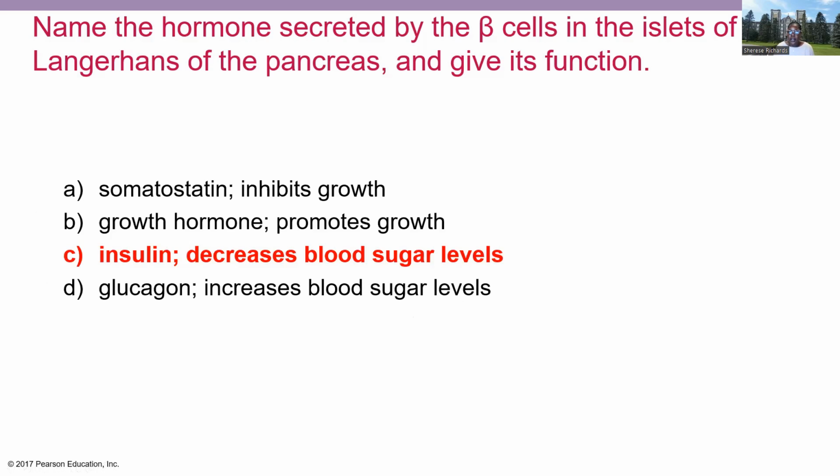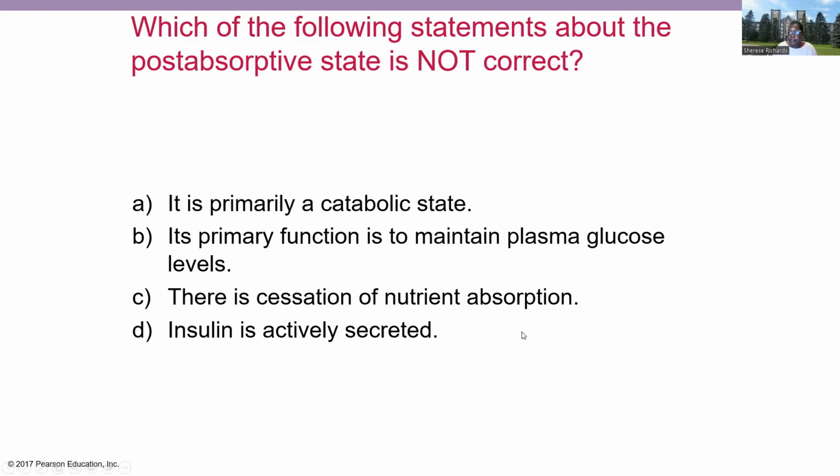So remember, the beta cells secrete insulin, the alpha cells secrete glucagon. Insulin is the hormone of the fed state, the absorptive state. So it's responsible for decreasing blood sugar levels. Glucagon is the hormone of the fasted state or the post-absorptive state. And so that is going to be responsible for increasing blood sugar levels from storage. So the answer here is C.